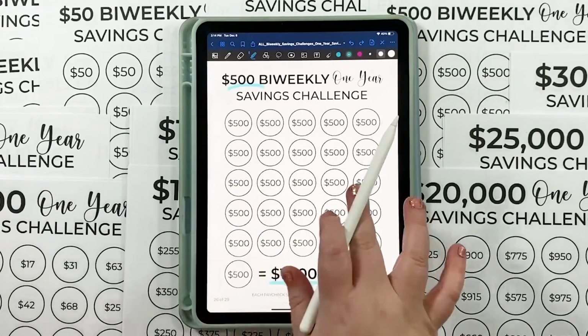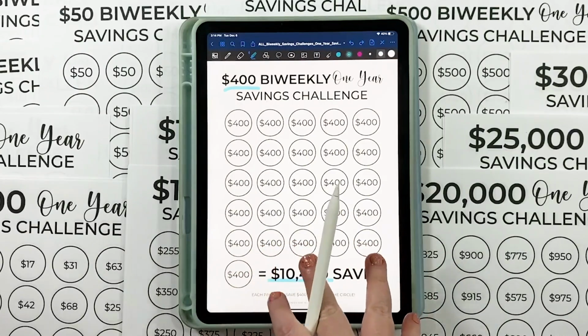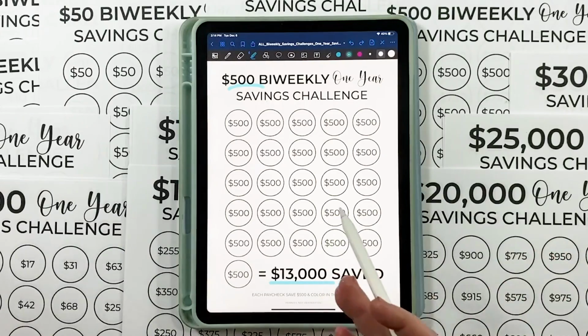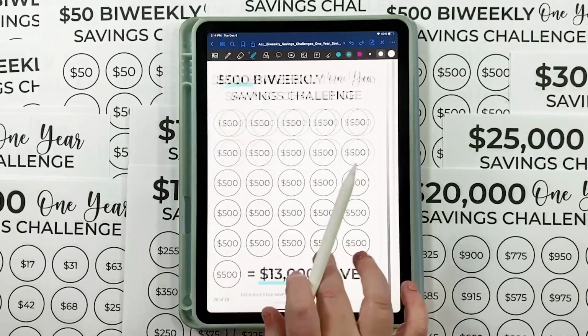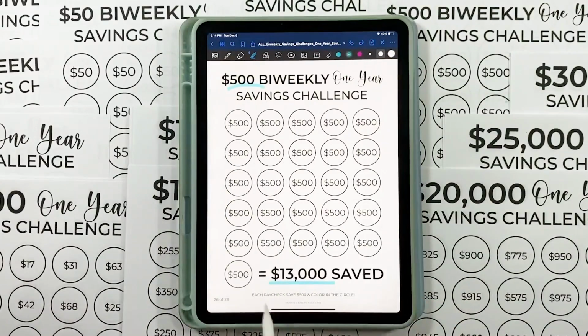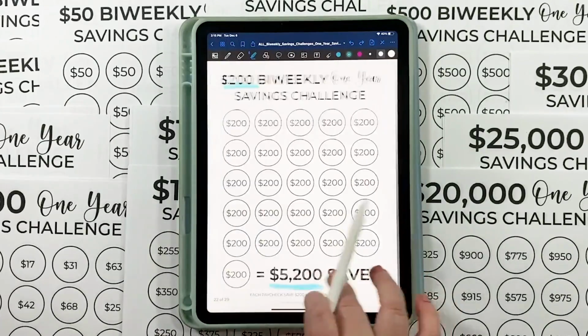I am adding some more of these, so they will be included in this bundle, but they were not part of the original package. So those will be added and past purchasers will get access to those. That's why they're not featured here, but there will be some kind of in between here. So for example, trying to hit $15,000. So an amount between the 13 and the 19. So there will be some like that added, but for now, that's what's included in this biweekly challenge.